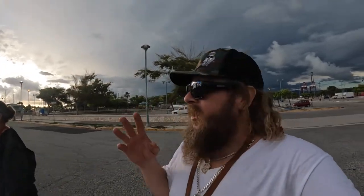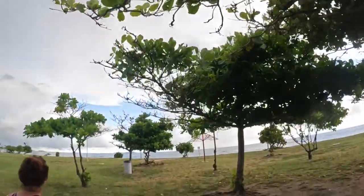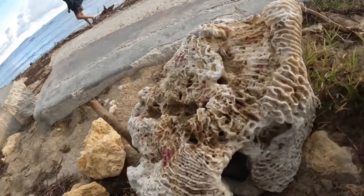So we're exploring a couple of areas that we're actually looking into buying, a couple of properties to invest in. Right now we're at the beach, which is bumping on the weekends. Oh yeah, I was like, coral reef, awesome. They're swimming. Lame. This is a piece of brain coral.